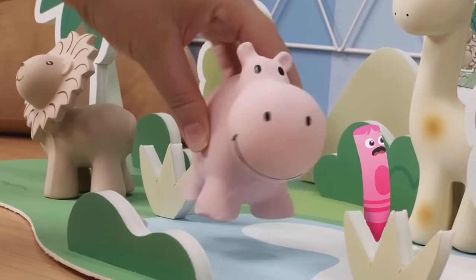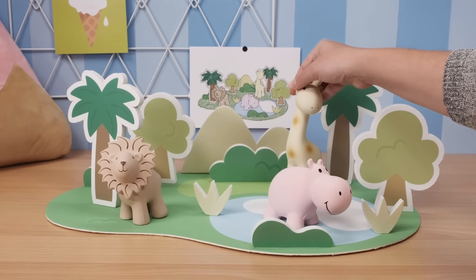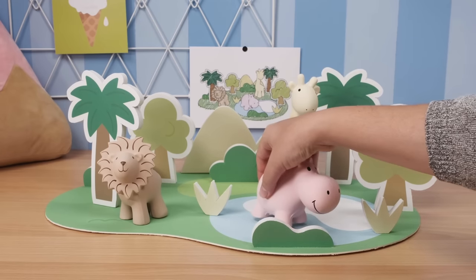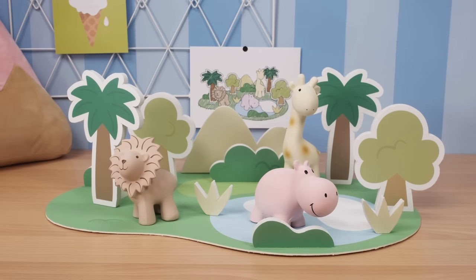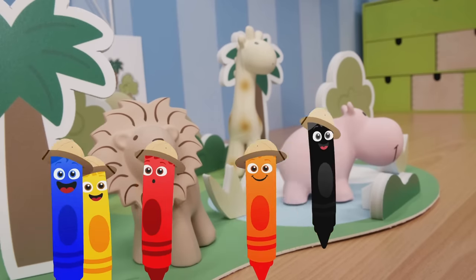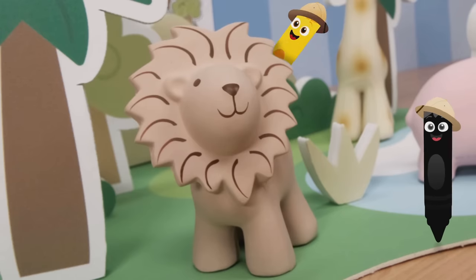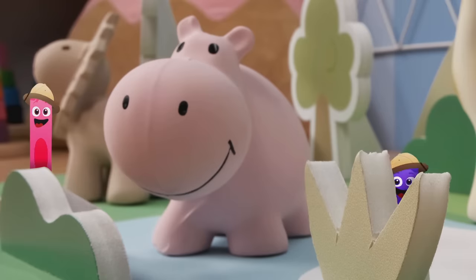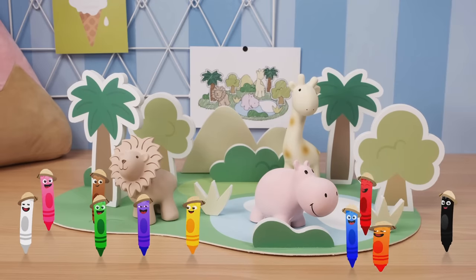Look out, Pink. Wild animals. Ooh, a safari. Great job, Color Crew. Wild animals.